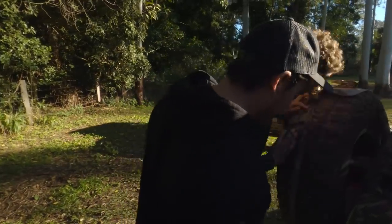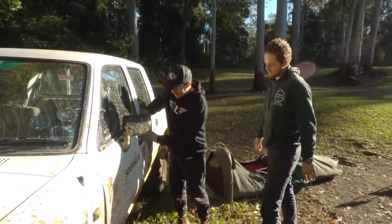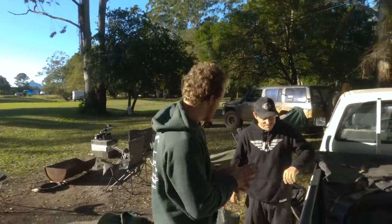Need to tighten that later. Oh yeah, yep. That dent as well. What's that one? Oh no, don't. I didn't see that one yesterday. Yeah, it's a new one. That might have been me. I don't know. Yeah, well, so a few bumps and stuff like that, mate.